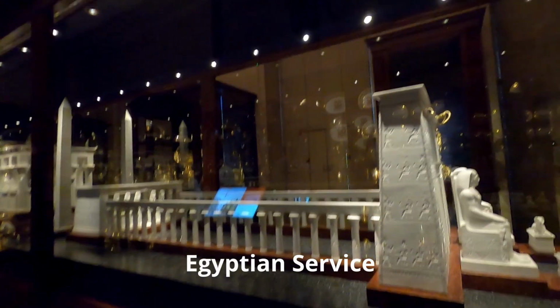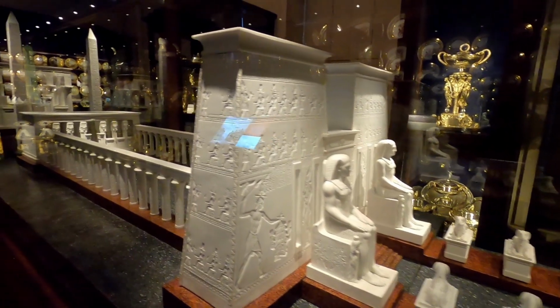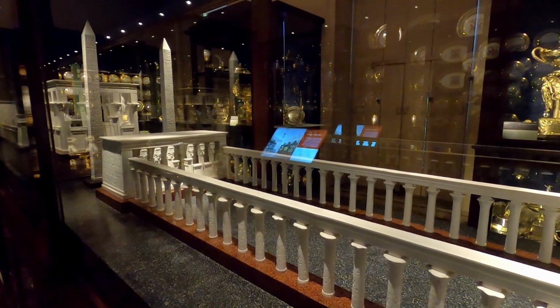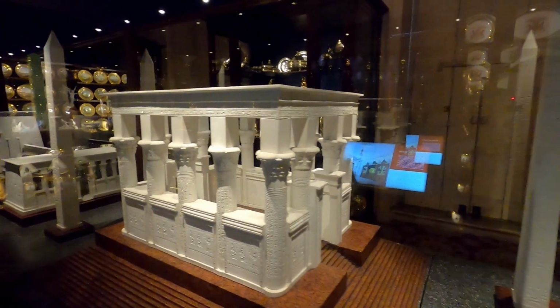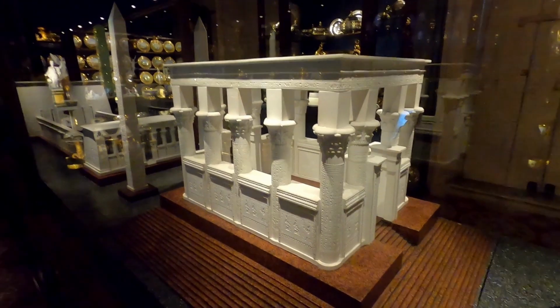And then this service in the middle is a gift from the restored King Louis XVIII. It's known as the Egyptian service. So this is your centrepiece that goes down your dining table. It was a gift from Napoleon to Empress Josephine, but she decided she didn't want it. And then after the defeat of Napoleon, the restored King Louis XVIII decides to give it to Wellington as a gift. And I mean, the decoration is absolutely exquisite and unique.